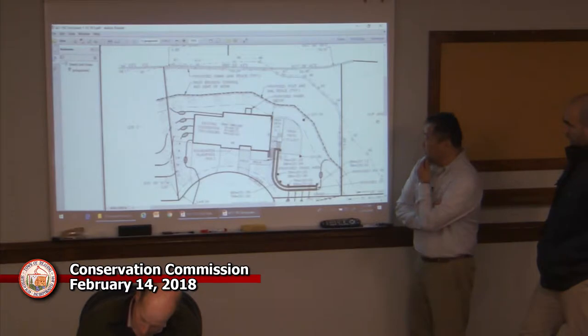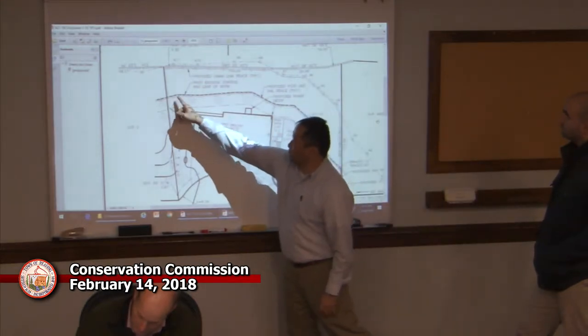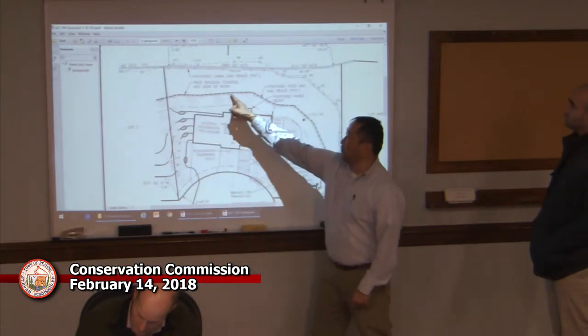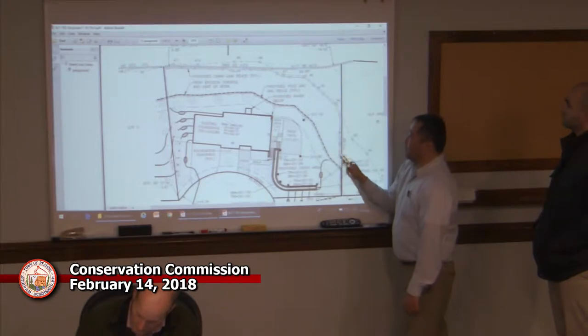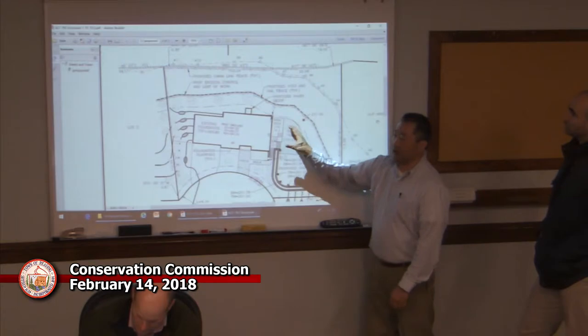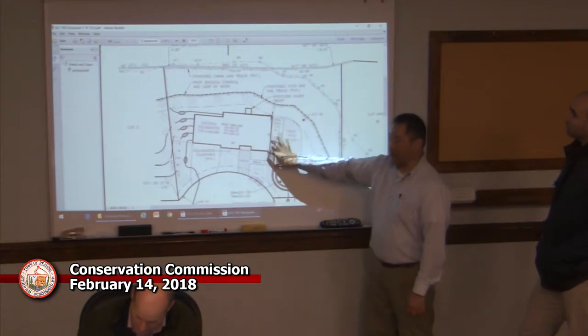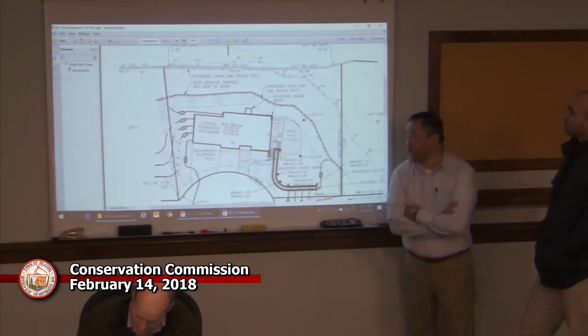The other thing that I just want to mention also is the 25-foot non-vegetative zone. That did not change from the original order conditions. This line here, we originally proposed a post and rail fence, and as you can see, that remains intact with the erosion control. And all the changes are merely landscaping and hardscaping and grading, obviously outside of that zone.